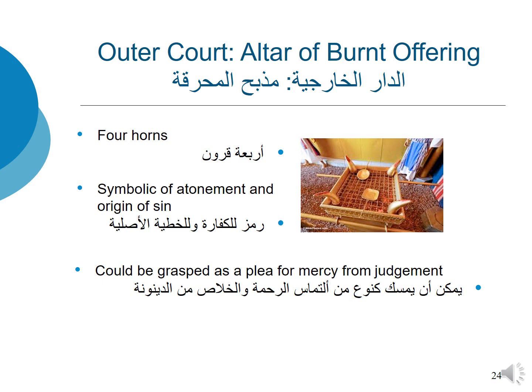The altar of burnt offering also had 4 horns on the altar, which you can see in the picture. And these are also symbolic of the origin of sin coming from man through Adam and Eve. Fallen earth and then fallen man, as well as the sacrifice needed to atone for that sin.